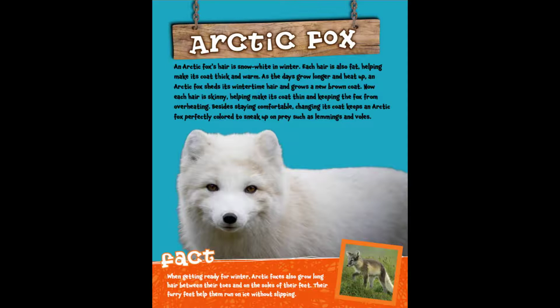Now each hair is skinny, helping make its coat thin and keeping the fox from overheating. Besides staying comfortable, changing its coat keeps an Arctic fox perfectly colored to sneak up on prey such as lemmings and voles.